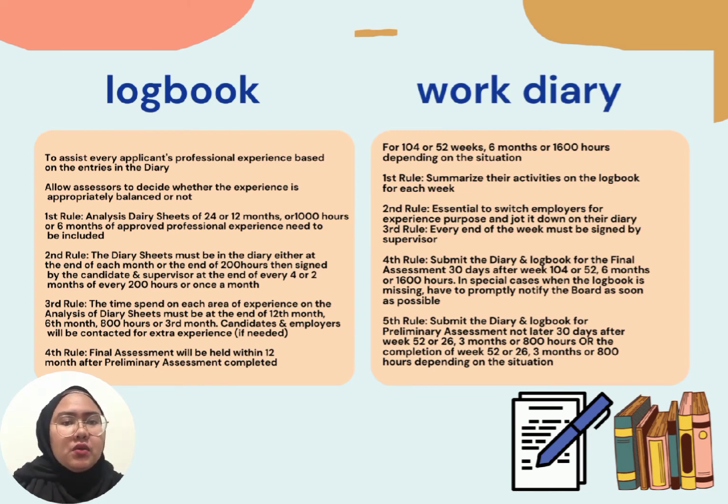In special cases, when the logbook is missing, they have to promptly notify the board as soon as possible. And for the last rule, they need to submit the diary and logbook for preliminary assessment not later than 30 days after week 52 or 26, 3 months or 800 hours, or the completion of week 52 or 26, 3 months or 3 hours depending on the situation.